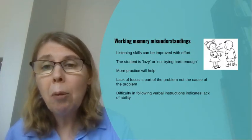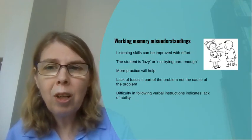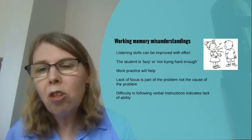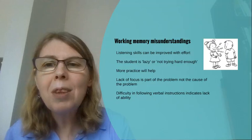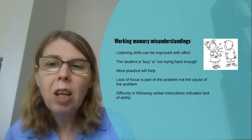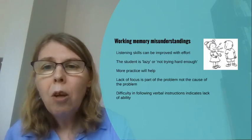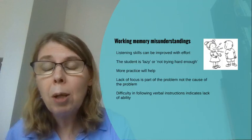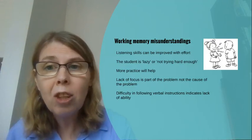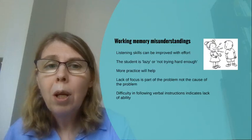So unfortunately, with working memory, it can't be improved. There are all these computerized schemes which are advertised, but research has shown that though that might improve the memory within that specific task, it doesn't have the carryover effect into the classroom. So working memory improves with age, but if you have a weak working memory, it will improve very gradually and it will remain weak for your age group.